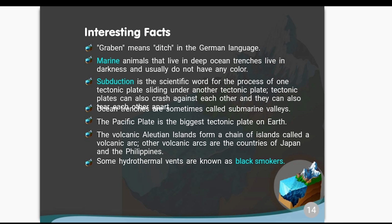Interesting facts. Graben means ditch in the German language. Marine animals that live in deep ocean trenches live in darkness and usually do not have any color. Subduction is the scientific word for the process of one tectonic plate sliding under another tectonic plate. Tectonic plates can also crash against each other, and they can also tear each other apart. Ocean trenches are sometimes called submarine valleys. The Pacific Plate is the biggest tectonic plate on Earth. The volcanic Aleutian Islands form a chain of islands called a volcanic arc. Other volcanic arcs are the countries of Japan and the Philippines. Some hydrothermal vents are known as black smokers.